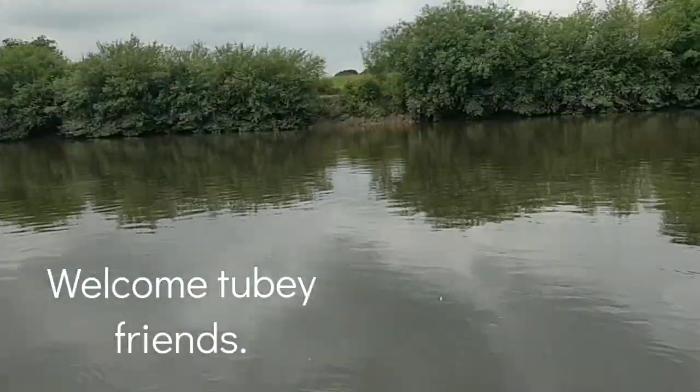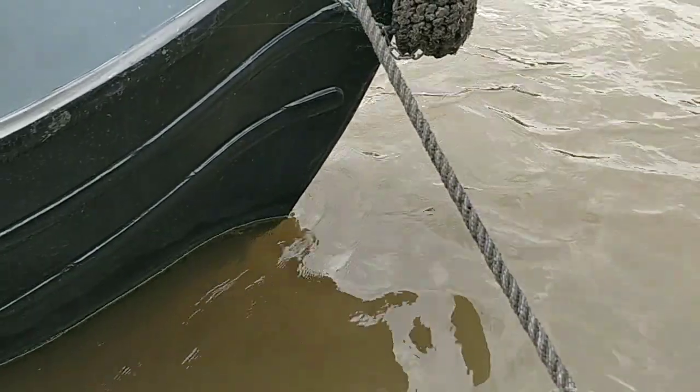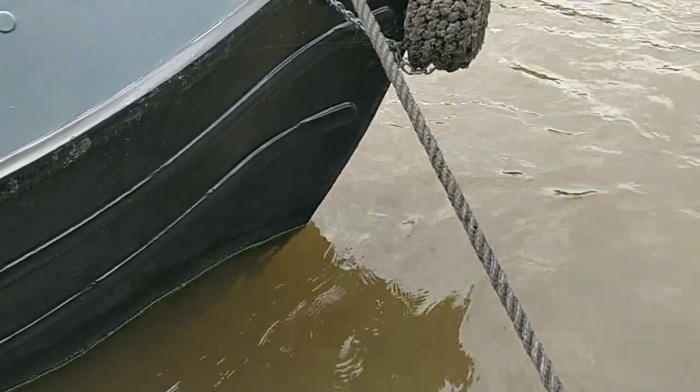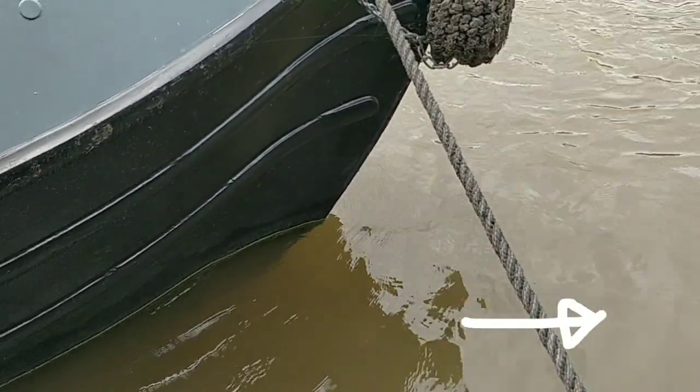Great mooring here. Seems quiet. The tide's going that way now, look. So you can't move until the tide turns. When that stops and the tide turns, you go down with the tide.